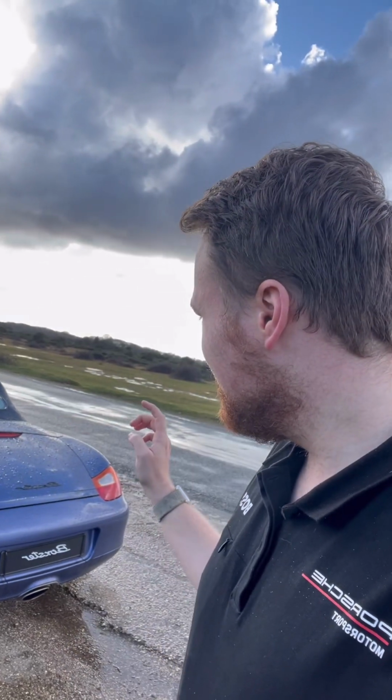Now, I want to preface this. This was the cheapest Porsche Boxster I could find in the country. I bought the cheapest Porsche Boxster I could find. Probably a big error in judgment. We're about to find out.